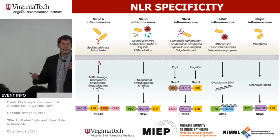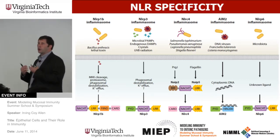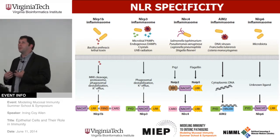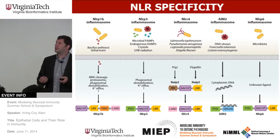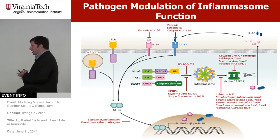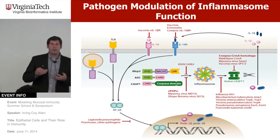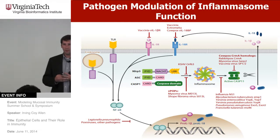So it's not all that surprising that each one of them, if you remove it from the system, you get a different overgrowth or different translocation of bacteria, but the net result is the same. They're still more sensitive in the disease process. Now, in addition to driving the immune response, pathogens also have evolved to modulate the inflammasome.